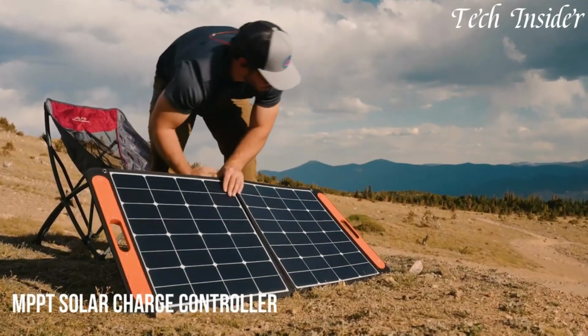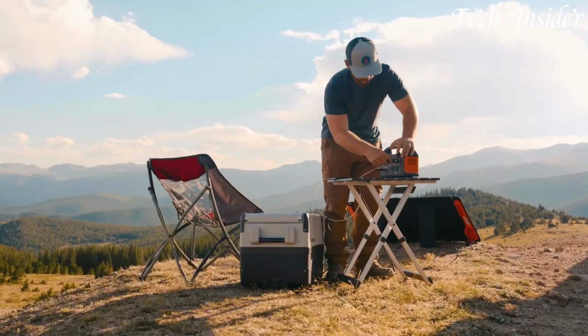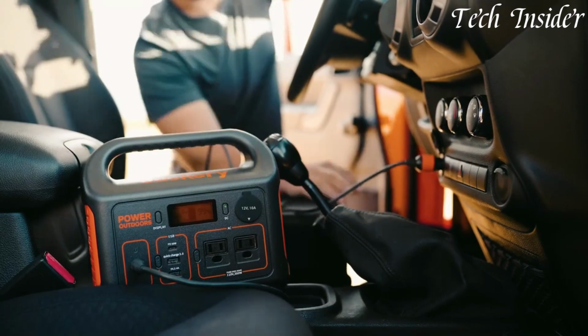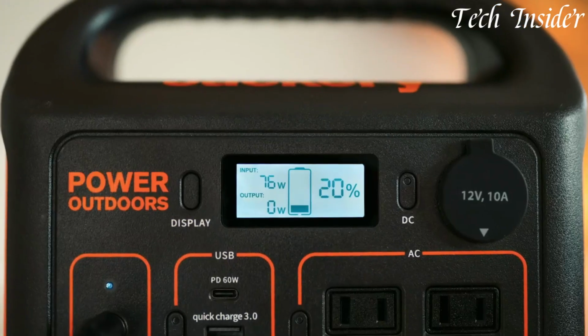Whether you're camping, tailgating, or facing unexpected power outages, the Jackery Explorer 300 ensures you have a dependable and eco-friendly power source that keeps you connected and prepared for anything. Elevate your outdoor experience with this portable power station, where innovation meets energy independence in a compact package.